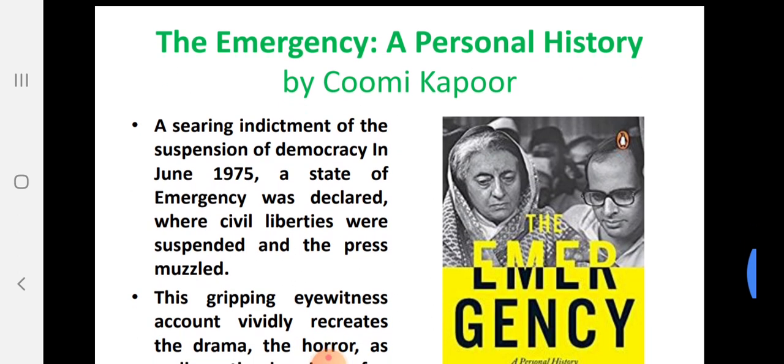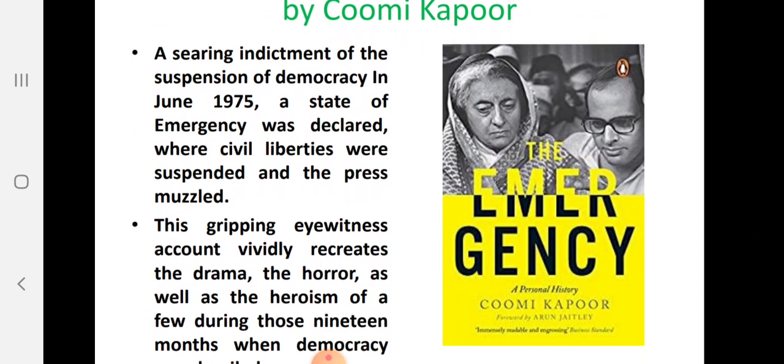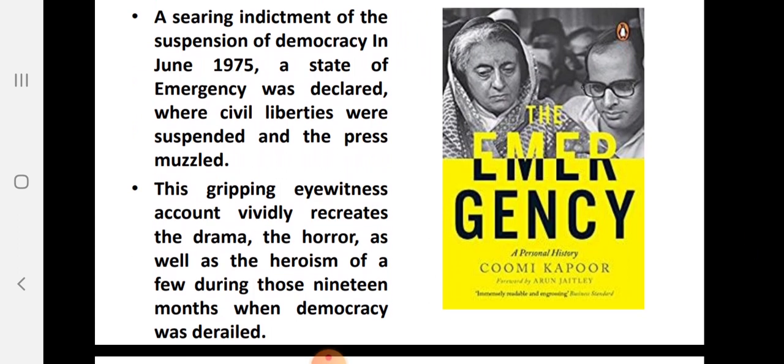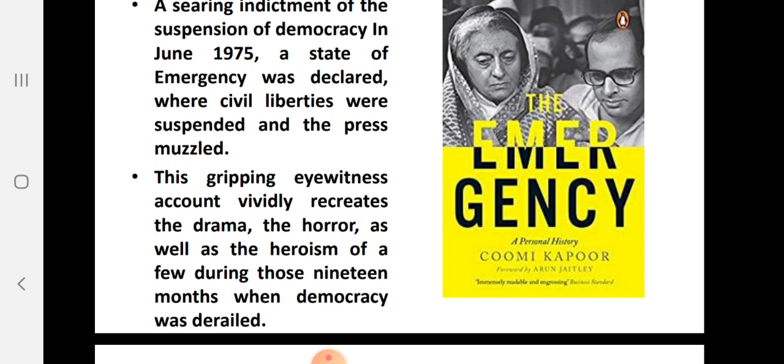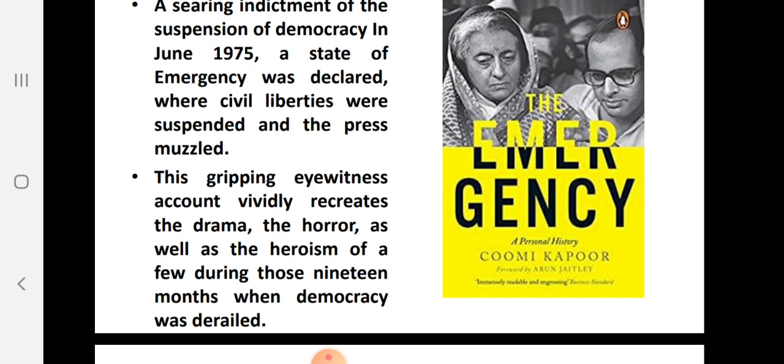Coming to the last book, The Emergency, A Personal History by Coomi Kapoor, is a searing indictment of the suspension of democracy in June 1975. You all know a national emergency was declared where civil liberties were suspended and the press was muzzled. This gripping eyewitness account vividly recreates the drama, horror, as well as the heroism of a few during those 19 months when democracy was derailed. This book gives you a complete idea about the scenes which happened during the national emergency, during the prime ministership of Indira Gandhi, and how the country came to a standstill. It shows how civil rights were deprived and how the press was controlled. All this is completely recreated by this wonderful author Coomi Kapoor.